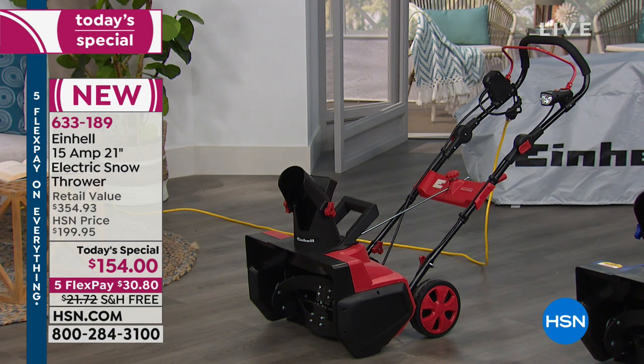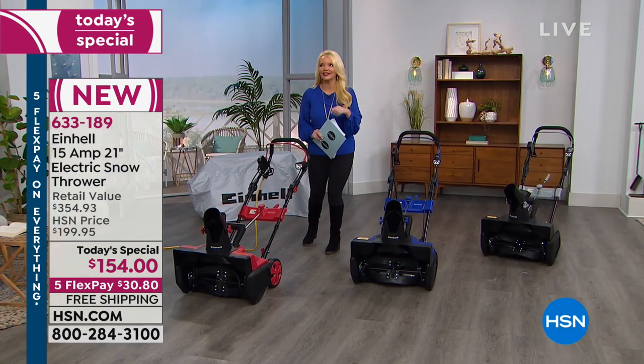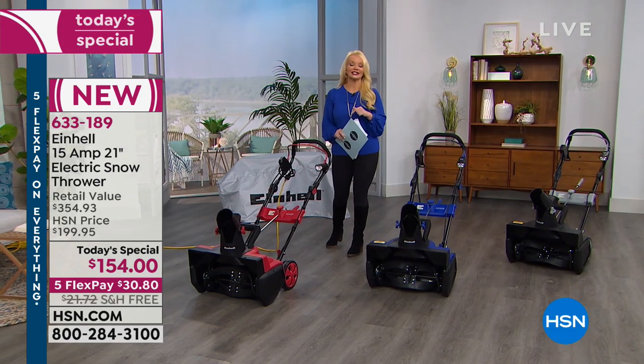Now, we have the red. The red is the most popular, and I think it's because we think about that race car red. We think of that luxury car red, because this is German engineering in this snow thrower.